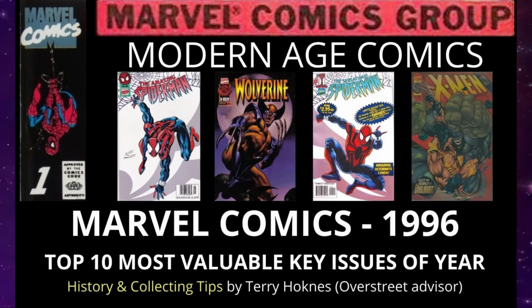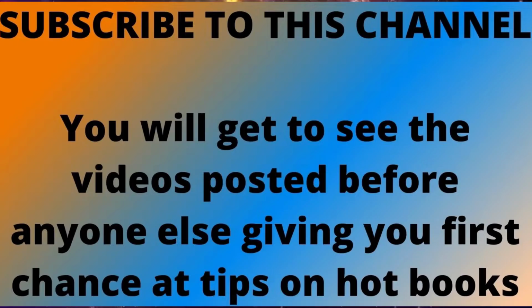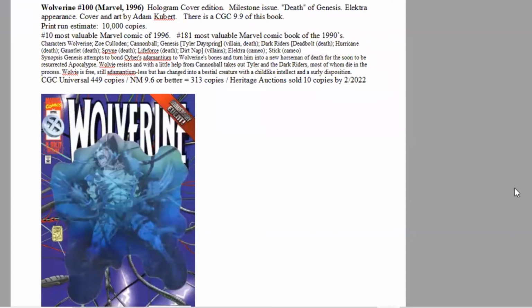Marvel Comics 1996. Here's the top 10 most valuable books of the year based on the Overstreet annual price guide prices for near mint raw copies. We've got some really cool books on the list here. Let's dive right in. Ranking 10th most valuable of the year is Wolverine Number 100.